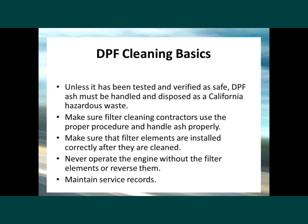Unless it has been tested and verified as safe, DPF ash must be handled and disposed of as a California hazardous waste. Make sure filter cleaning contractors use the proper procedure and handle ash properly, and that filter elements are installed correctly after they are cleaned. Never operate the engine without the filter elements or reverse them. You should also maintain your filter and engine's service records.